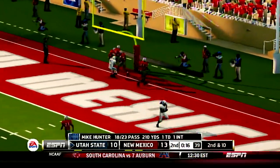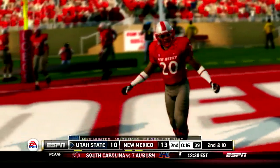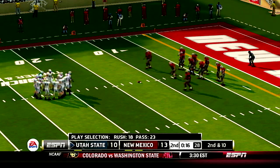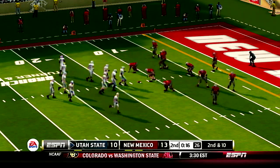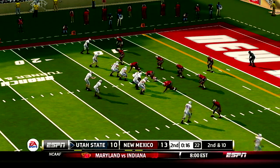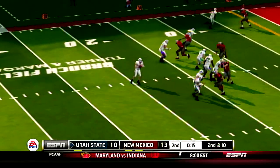Just throws this one away. Even though they didn't sack him, the pressure was still enough to force a bad pass. If you can get in there and disrupt the pocket, then the quarterback is going to have a tougher time getting the ball to his playmakers. Second down, 10 yards to go. Ball on the 12.